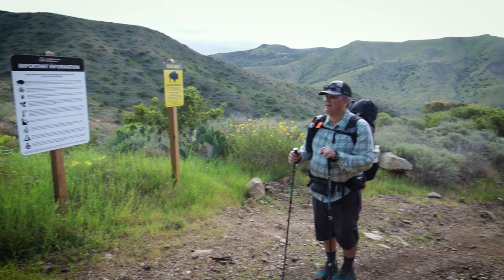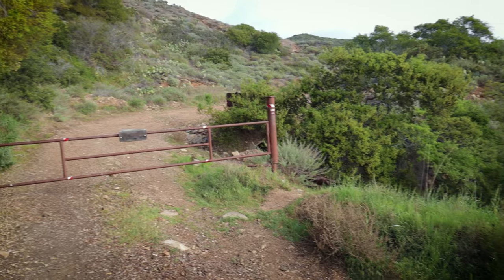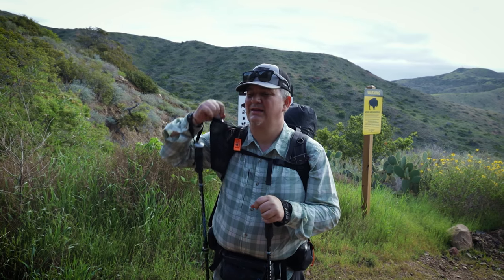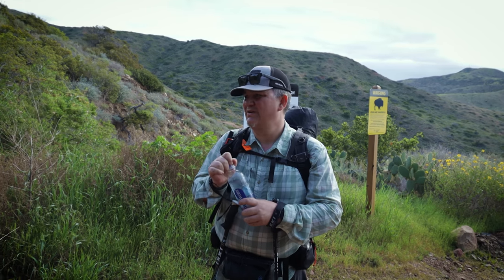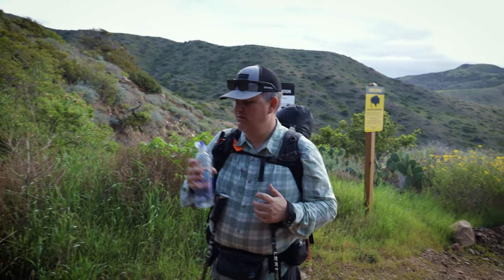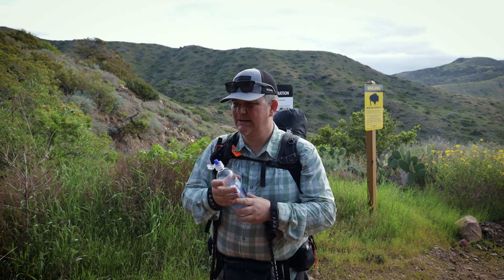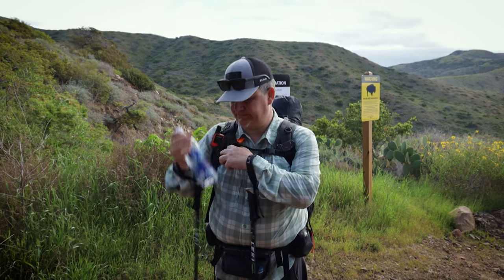So it's not going to stop just because we got to this gate over here. But we're going to keep plugging away. We're going to take a quick breather here. But keep moving. Hopefully we can get to Parson earlier. We can kind of relax and regain our strength tomorrow for the walk back to the boat. There we go.